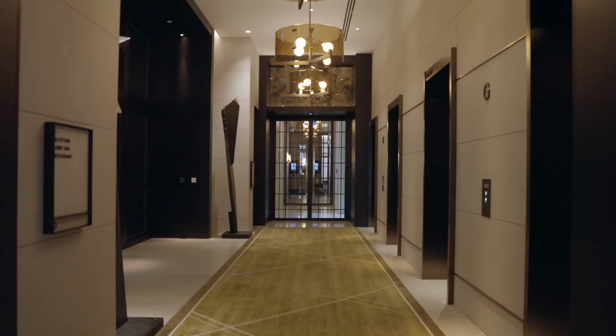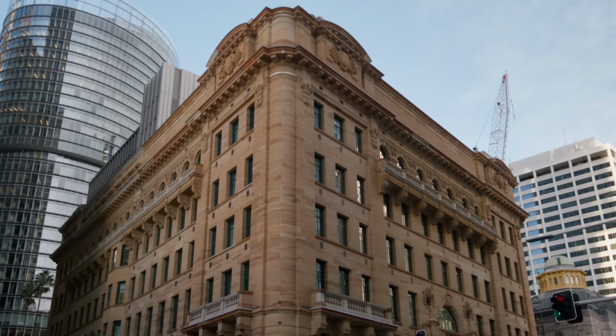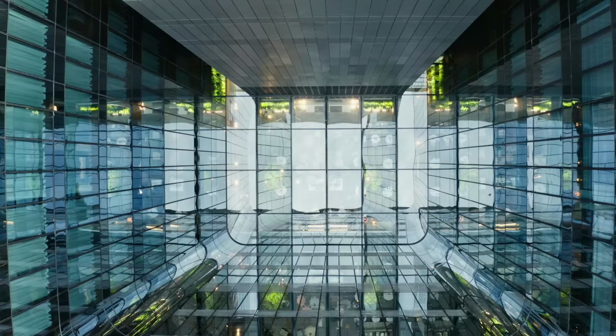Another key challenge for us is that everyone's looking down on us as a building. It wasn't just about designing the four elevations, but it was also about designing what you're seeing from above, what we call the fifth elevation.